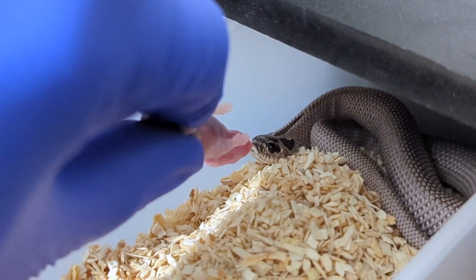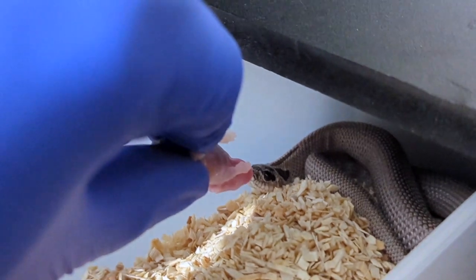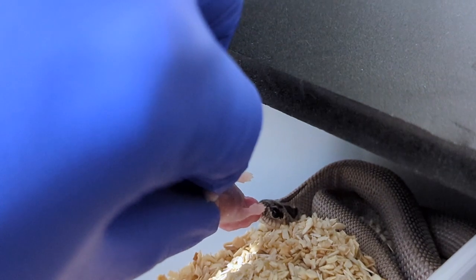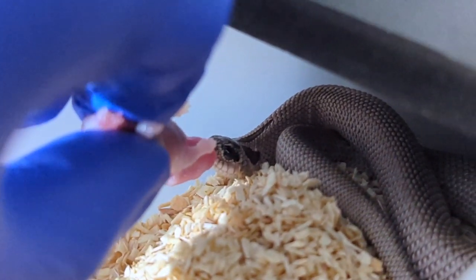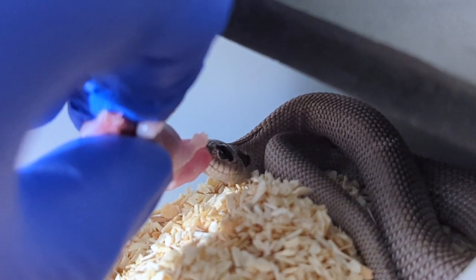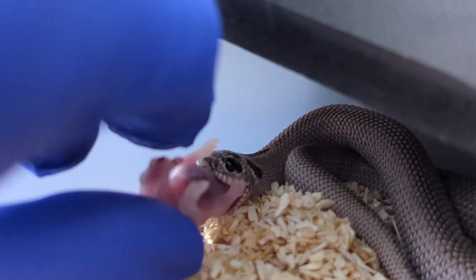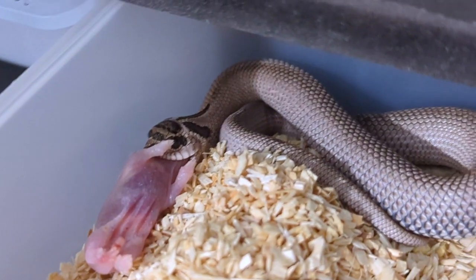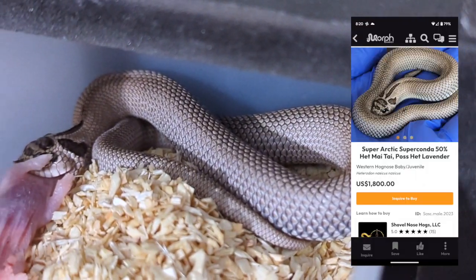Next we have her brother, who is a Super Arctic Super Conda. Surprised he hasn't gone through his shed yet. I can't wait to see what he looks like. So hopefully he's the same nice crispy light gray color on his background like his sister. As you can see, this nice gentle food response. All right, let's put him back and move on.